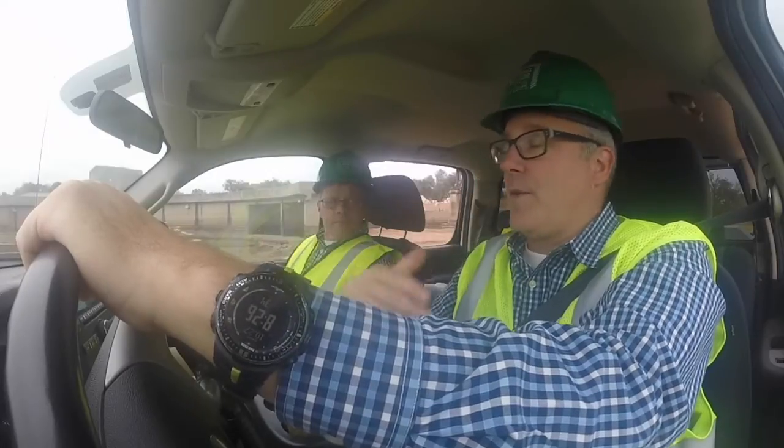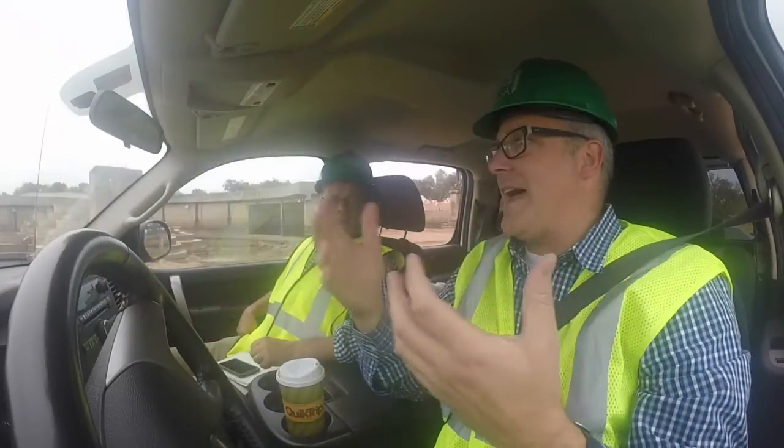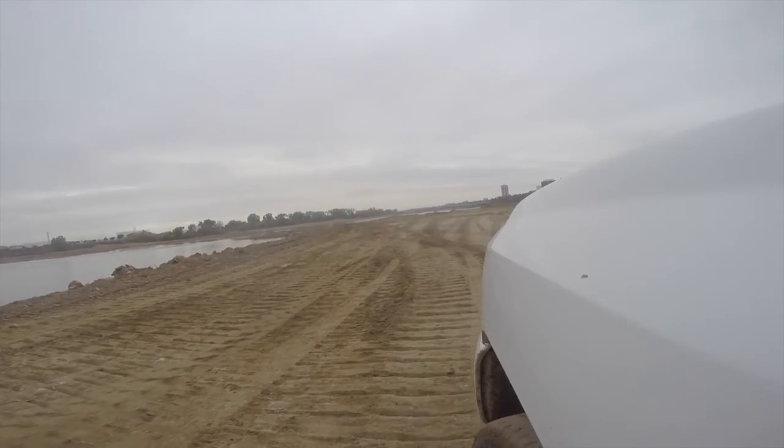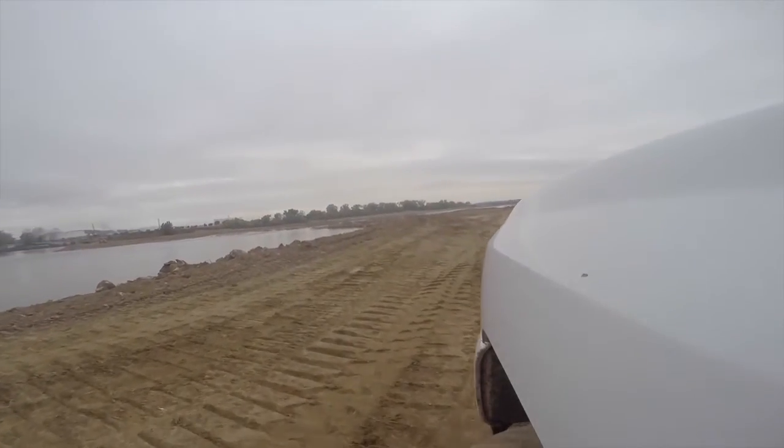Because when the water's really full and it's moving really fast, you don't want pieces of this to rake into the river itself and be washed down. So there's a lot of things you have to do to armor this thing and get it secured so that it'll be here forever. That's amazing. So I think this is kind of the most exciting thing that's going on the site right now.